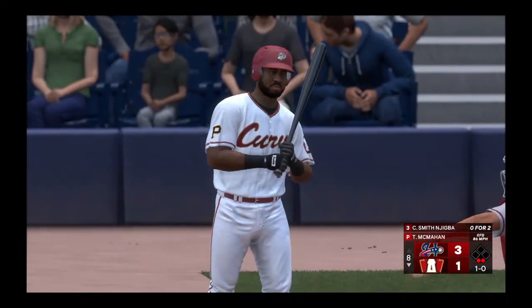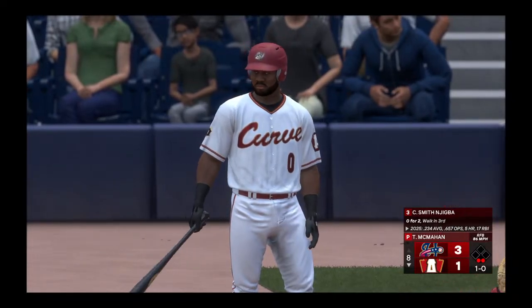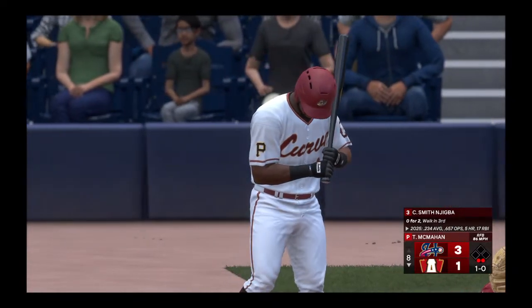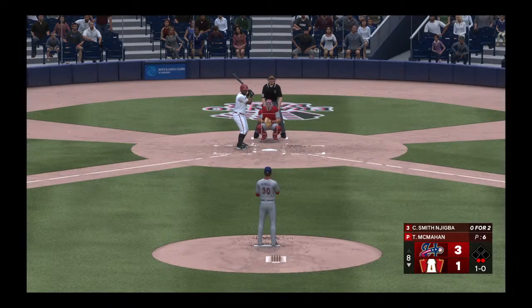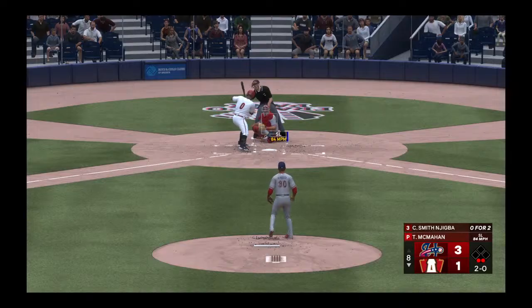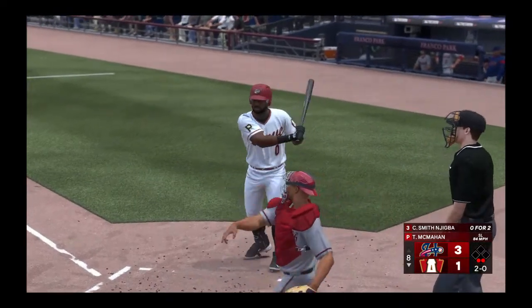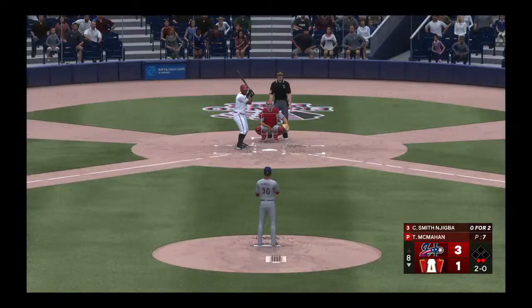That misses the zone, and that's ball 1. The Senators trying to protect a 2-run lead here in the bottom half of the 8th. And the slider just misses. He placed that slider just about perfectly, but credit to the hitter. He was wise to lay off it.